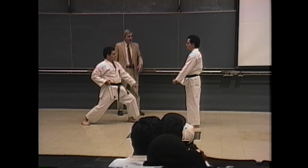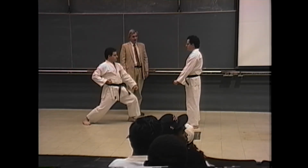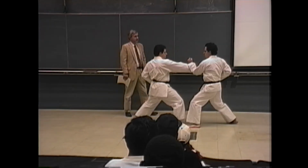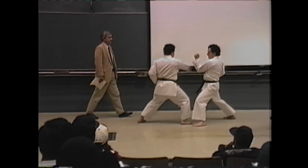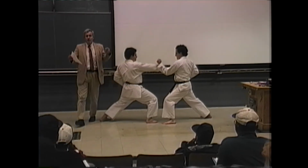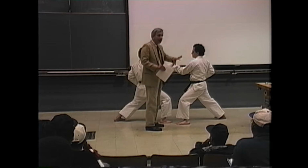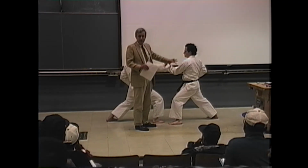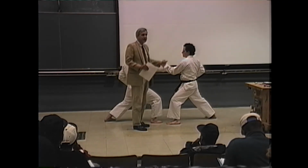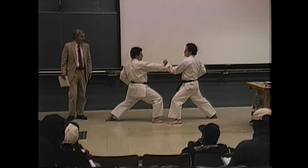Okay, so let's demonstrate some blocks and counters. This is going to be some sort of an upper block. Go ahead. So notice, here's a typical example where instead of meeting force with force head-on, a certain amount of transverse force and transverse momentum is delivered to simply redirect the technique and render it harmless to the opponent.